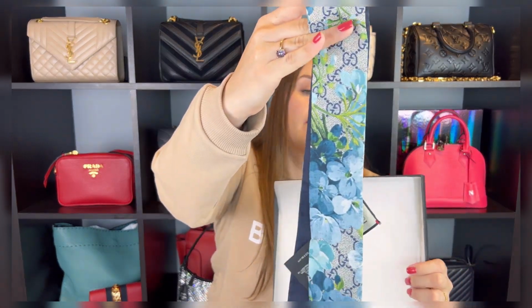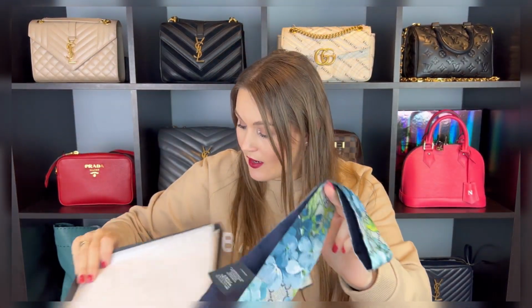Now we have the second box, so now I know what is inside, and this is something I was very happy to find. I got a little twilly from the Bloom collection, and I am obsessed with the Bloom collection. The collection was released probably in 2018, but I was not shopping Gucci then. I didn't even know it existed, and now I really want that toiletry pouch from Gucci in that Bloom print. And of course it's not available even in outlets. I always ask, but it's never available. It sold out a long time ago.